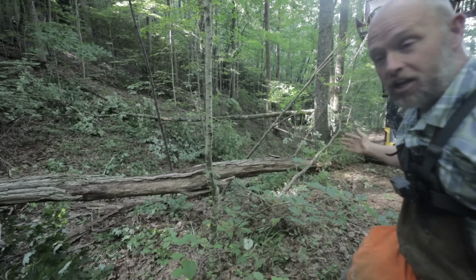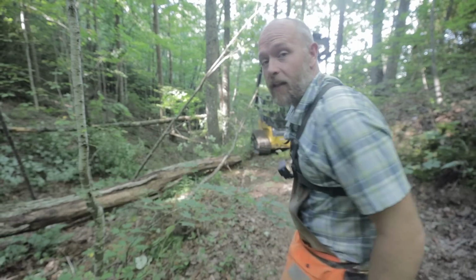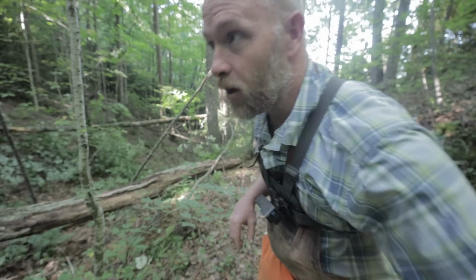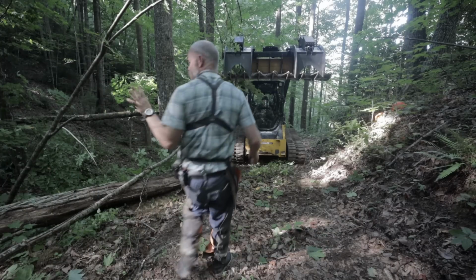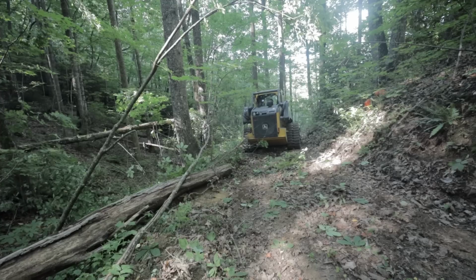We need 10 foot lengths, but if we carry it down and it's out horizontal, these trees are too close in, that's not gonna work. And we don't wanna take one 10 foot log at a time. So what we're gonna try to do is drag down this whole big old log, cut it into 10 foot lengths down there.